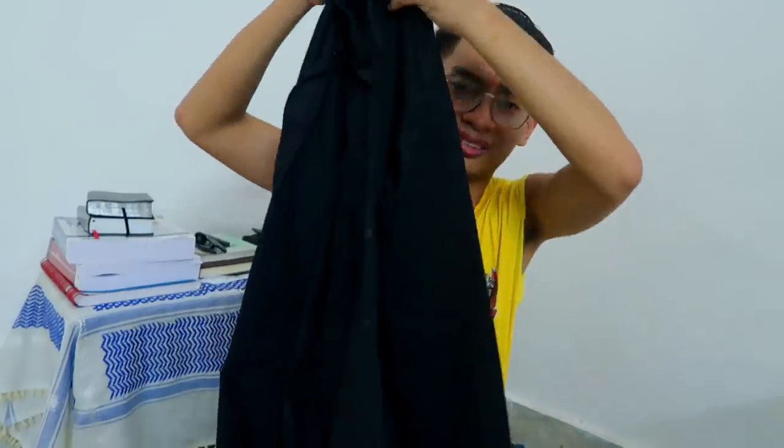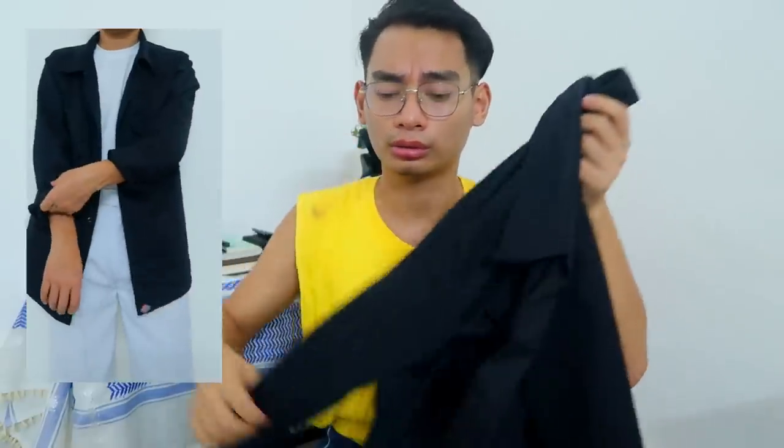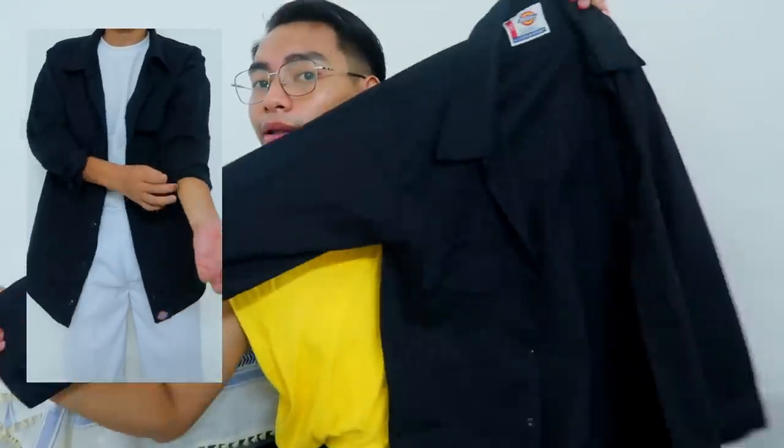I am not sure if this is original or not. Of course it is thrifted, but I'm not sure if this is the original product that I thrifted. A lot of my friends told me that this is the original Dickies. So this is a plain black shirt, which I used to wear to college, but college got over, so I'm not wearing it anymore. So this is a black plain shirt, which is quite my size.